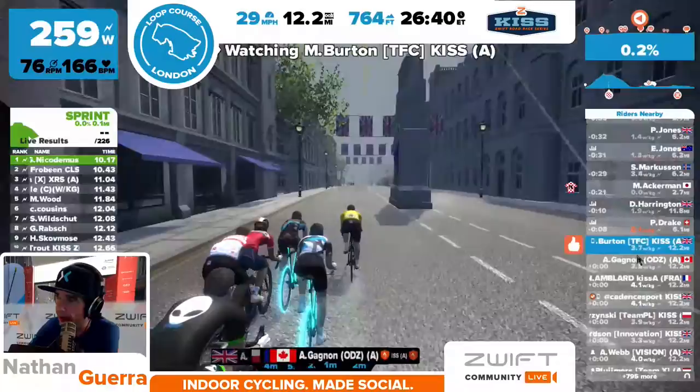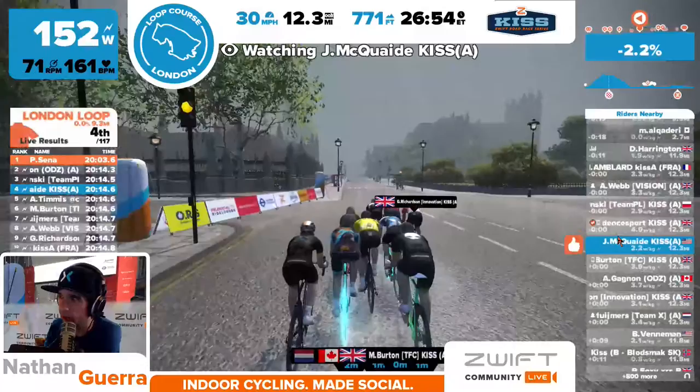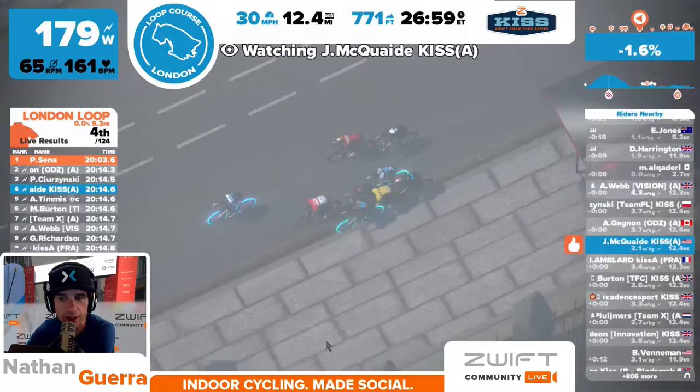So Burton here with Ganya and Omblard, as well as Straczynski, is there. Caden Sports, Web Innovation, McQuaid, Plusmers. Now, the top 10 in this race in the A category are going to be making their way over Box Hill one more time, waiting for that moment to attack. We're not going to see too much action until Box Hill, most likely.